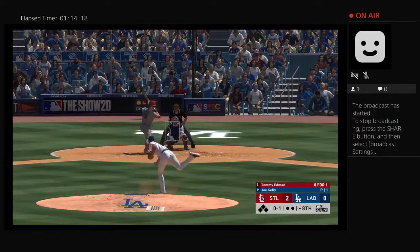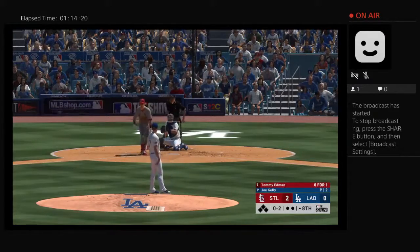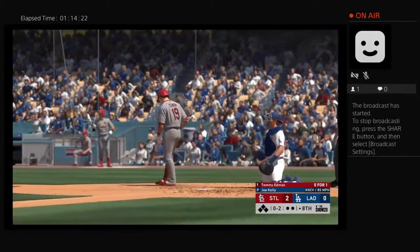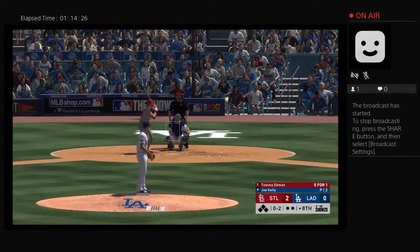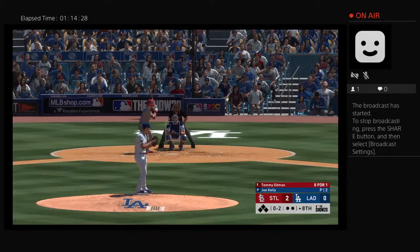Ready with the 0-1 pitch. Here's a late swing and a miss, strike 2. Interested to see what the pitcher goes to now. After getting that late hack on the curveball, does he speed him up with some velocity?